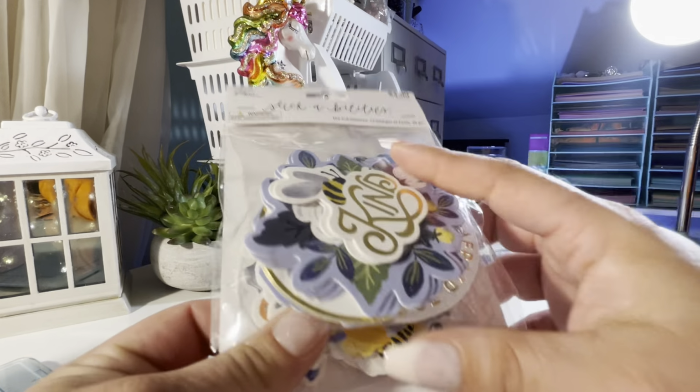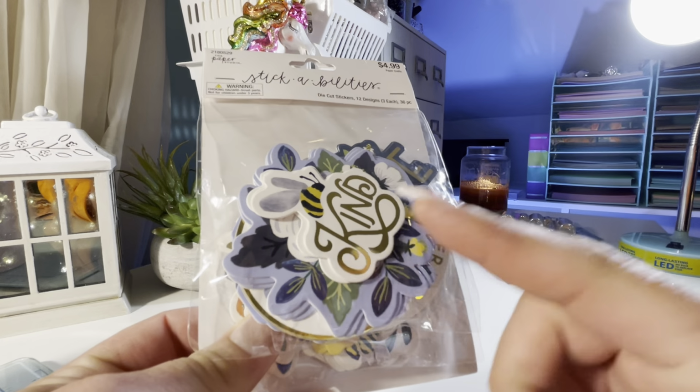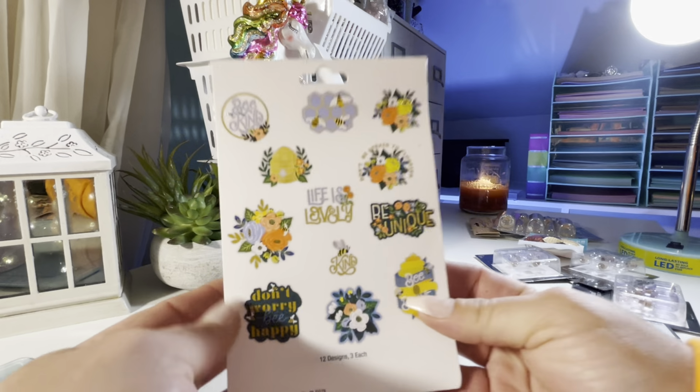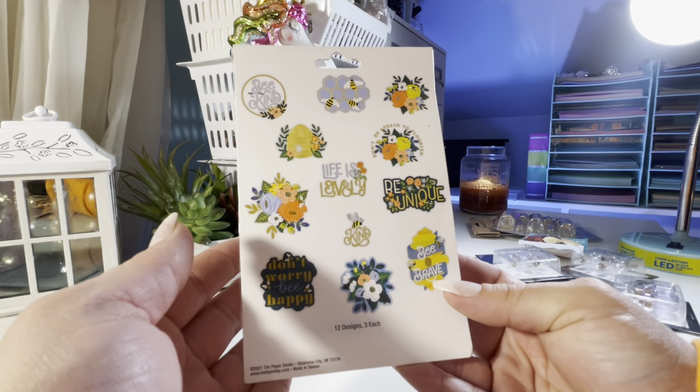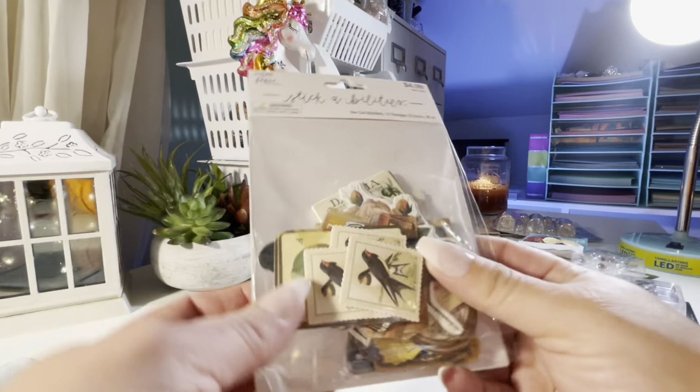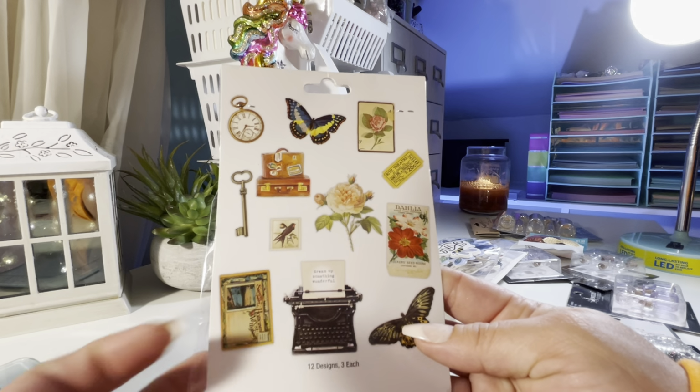I bought the bee die cut stickers. That's another thing. I wish they would make these just die cuts and not stickers. And I think I have a paper pad that coordinates with those too. These are just a vintage die cut sticker. A lot of fun ones in this pack.